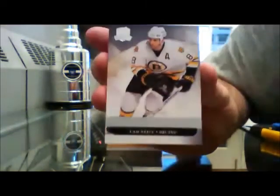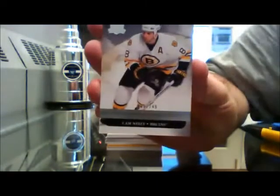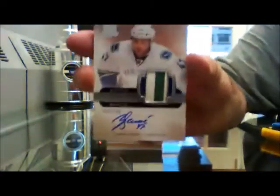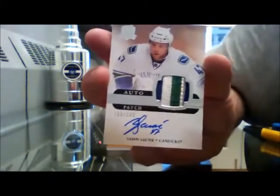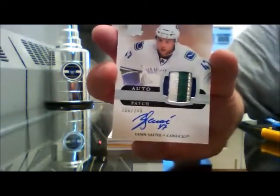Start with a base card for the Bruins of Cam Neely, number 61 out of 249. We have a patch auto rookie for the Canucks of Jannik Hansen, 160 out of 249. Nice looking patch, for the Canucks.